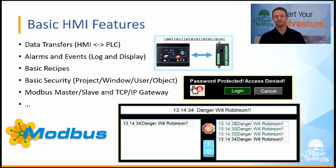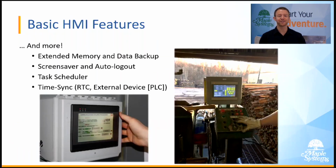We also have security features that let you protect your project or restrict access to certain windows or objects. And you can set user permissions and passwords, of course. The basic HMIs can also be used as a Modbus master or slave and as a TCP/IP gateway. Other features include extended memory and data backup, screensaver and auto logout, a task scheduler so you can run jobs, say, weekly, and time sync using either the real-time clock or syncing time with an external device like a PLC.